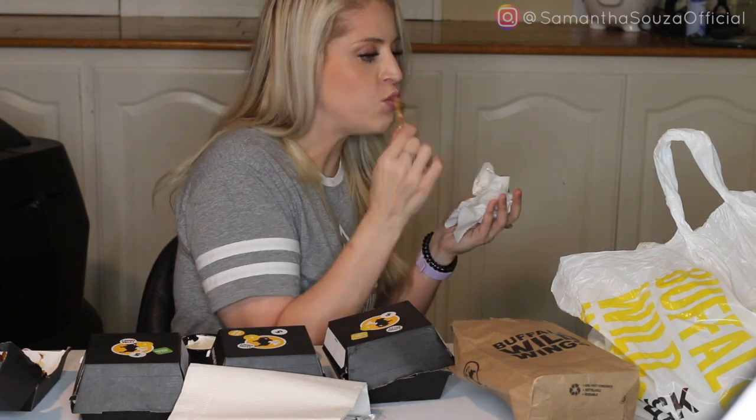The reason why I don't like the drummies is because it's all this cartilage at the top, which is actually really good for you, but not that pleasant to eat. Wow, that is so good. It's a little bit spicy too, which I wasn't expecting. There's a back heat end of that.